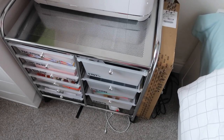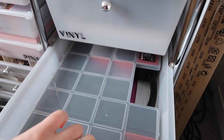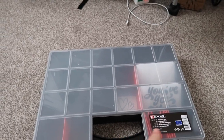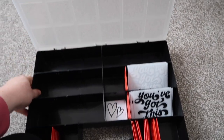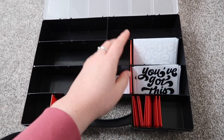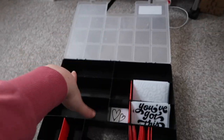Let me show you these decals. In the next vlog, I do actually show you me putting the decal onto the mirror, but I thought I'd show you how I've been storing them. So this is a little toolbox thing. I found it in the middle of Lidl and I've just made a little temporary storage solution for now. Maybe in the future, if I do a lot more stickers and decals, I'll think of something a little bit easier to get into rather than having to open the drawer and open this.